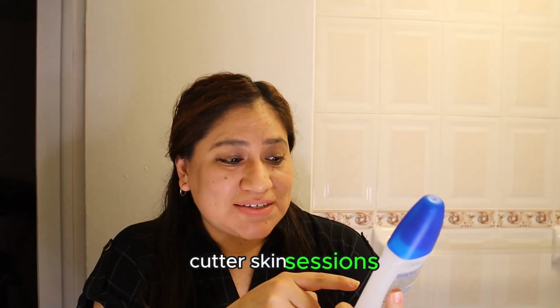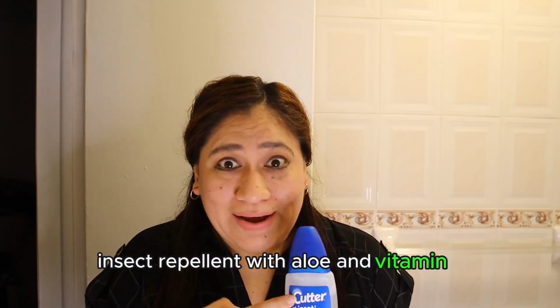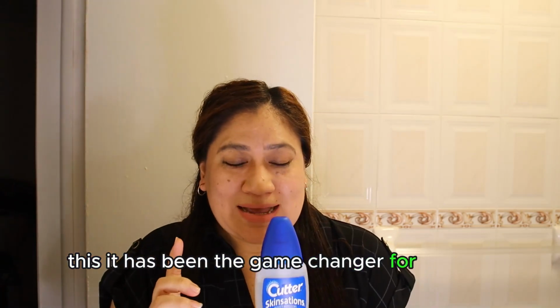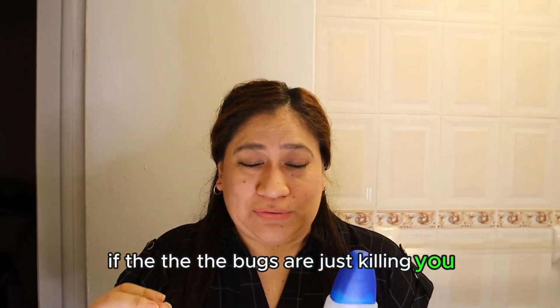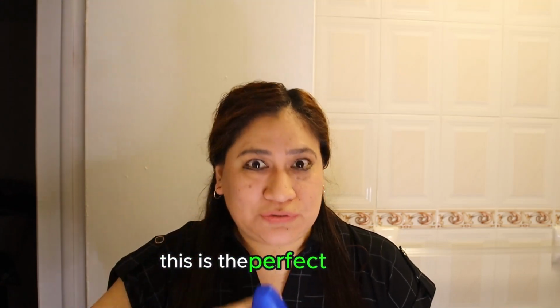Today I'm reviewing this Cutter Skinsations Insect Repellent with aloe and vitamin E. This product has been a game changer for my skin. I would say this is one of the best products when it comes to any type of attack. If the bugs are just killing you, they always attack you, this is the perfect solution.